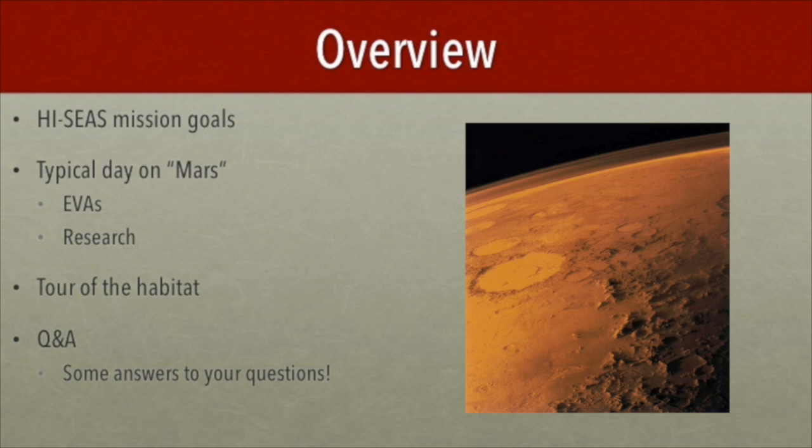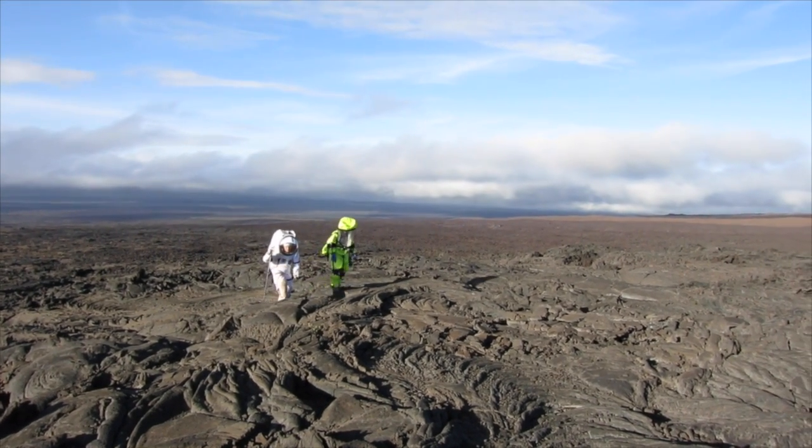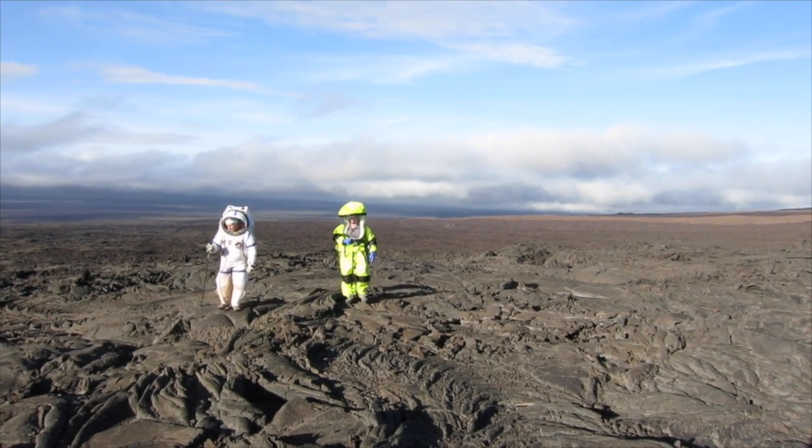Here's an outline of the presentation we have for you today. We'll start out with an overview of HISEAS mission goals. Then we'll take you through a typical day here on simulated Mars. This includes some of the EVAs, or extravehicular activities, and our personal research projects here. Finally, we'll show you inside our habitat and answer some of your questions.